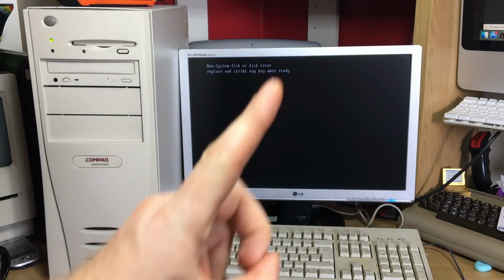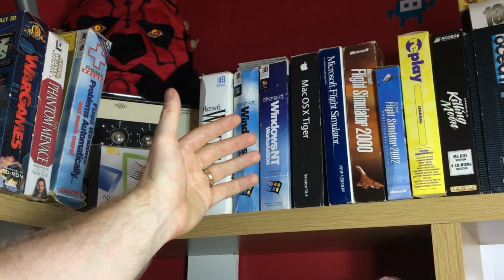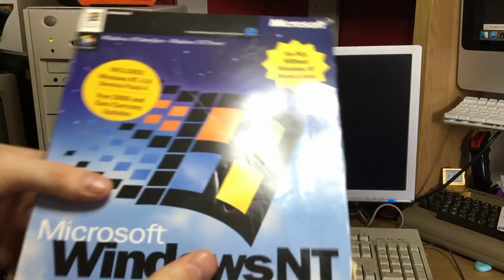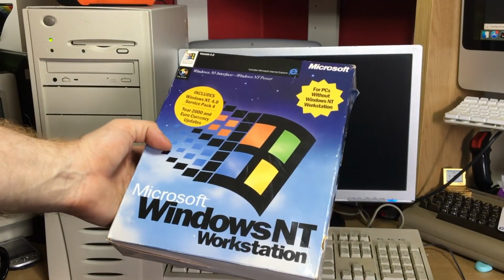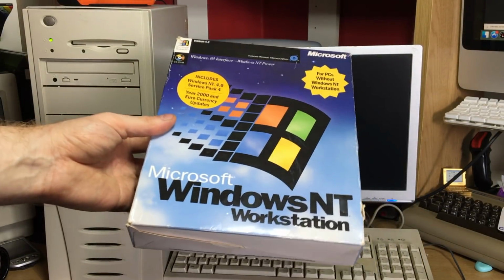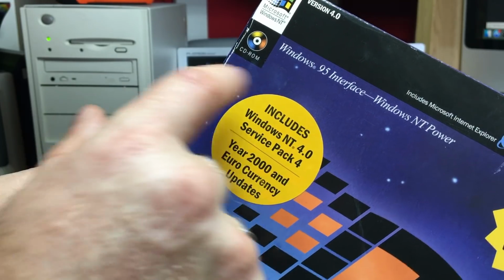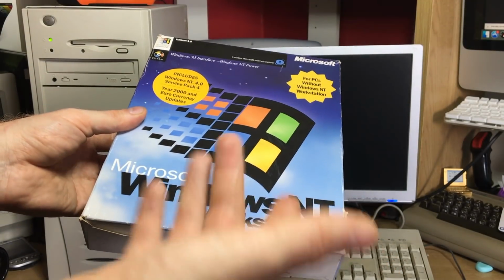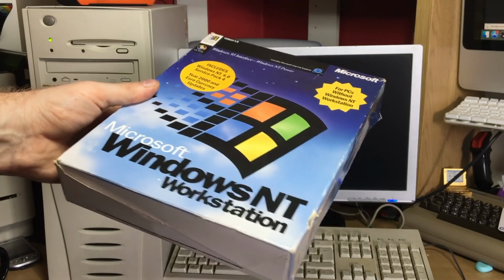But then I looked up at the shelf above the computer and, yes, Windows NT workstation, boxed complete. So I thought to myself, well, I could put this on, but I have no idea whether Windows 95 software will work with this, because it does say includes Windows 95 interface, Windows NT power. Well, although this is basically Windows 95 corporate version, will Windows 95 software and games run with this?